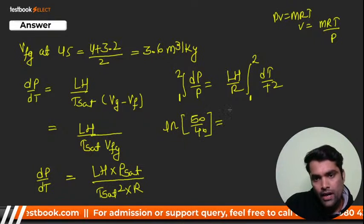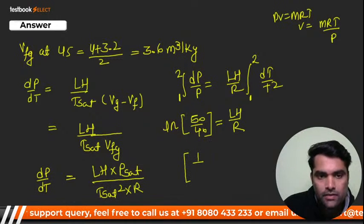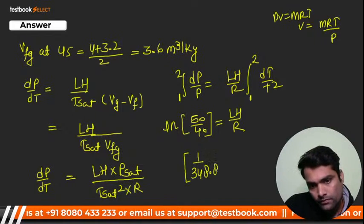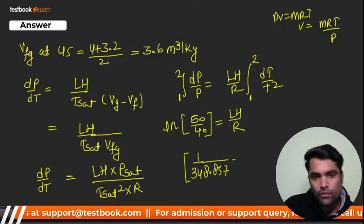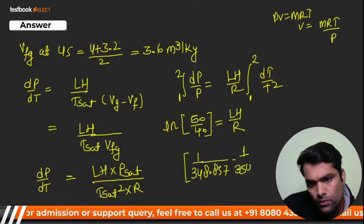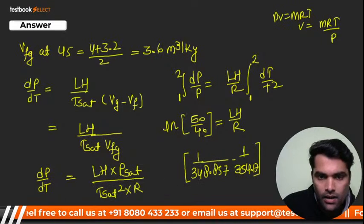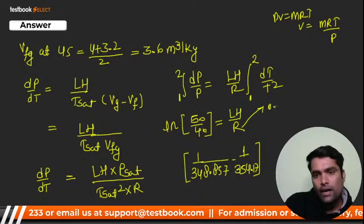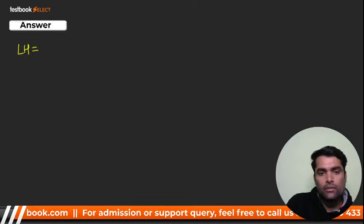Of course it should be latent heat by R, 1 upon, minus. What will happen with the minus? It is going to be 1 upon 348.857 minus 1 upon 354.31, right? My dear, from here you'll get latent heat by R, that means you get latent heat. R is 0.287, you can put the value of R as 0.287. So my dear, from here what will you get? Latent heat.